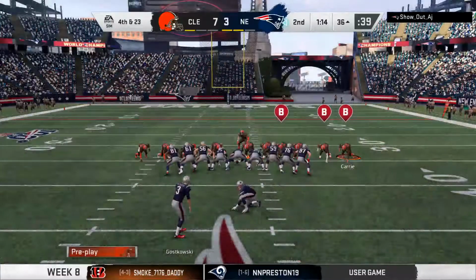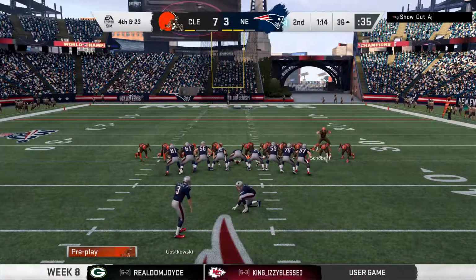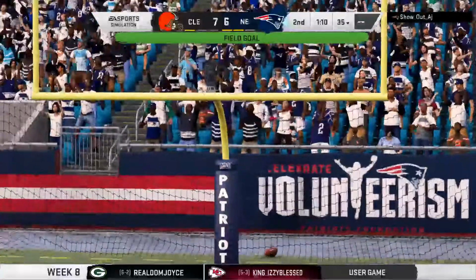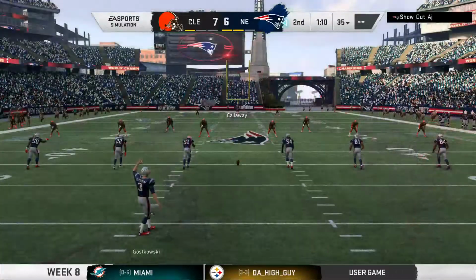So out comes the field goal team now for the second time here today. And quite a bit of pizza in this box. It's a 53-yard attempt. And this will split the uprights. It's right down the middle. And they'll get it back within a point at 7-6.